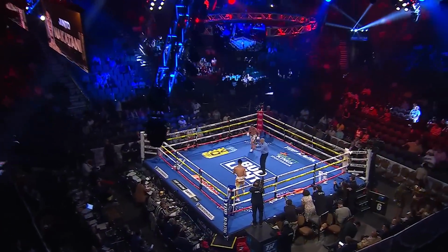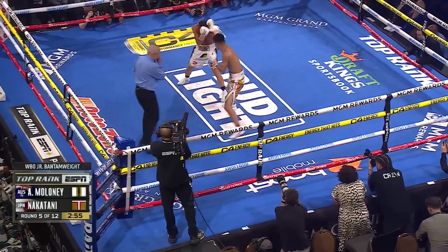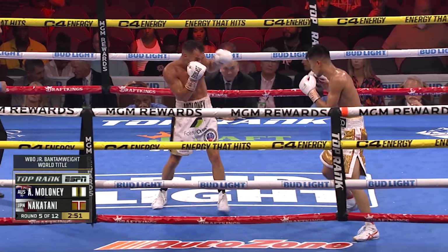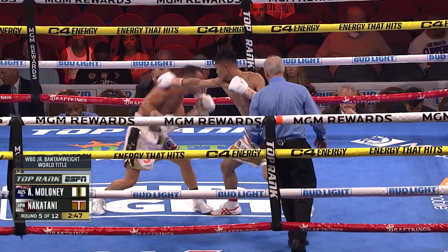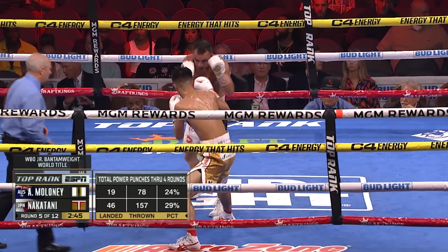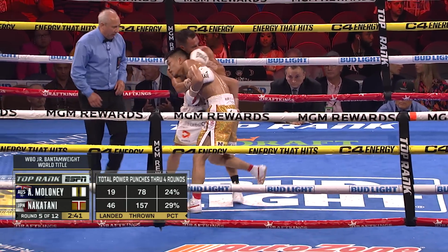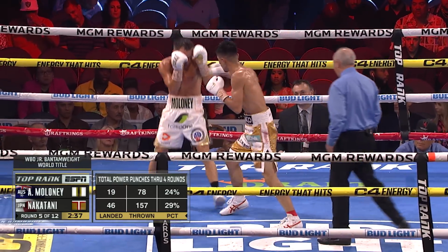Junto Nakatani in control early on here in this world championship fight against Andrew Moloney. We were able to listen in to Angelo Hyder, the trainer for Moloney. He said, "We've got to slow down Nakatani. We've got to get to the inside. We've got to work. We've got to try to get him to the ropes and go to the body." But look at the total power punches through 4 rounds. You see the distinct advantage, 46 to 19 for Nakatani. And he's already scored a knockdown as well.